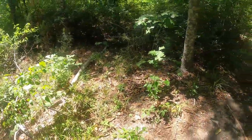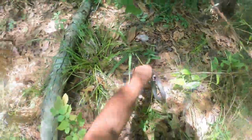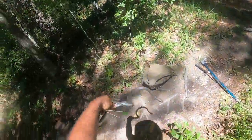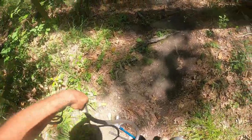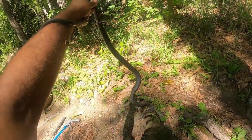Racer. There is a racer. That's a pretty good sized racer. Look at that. He's in shed too. That's a pretty good sized black racer.